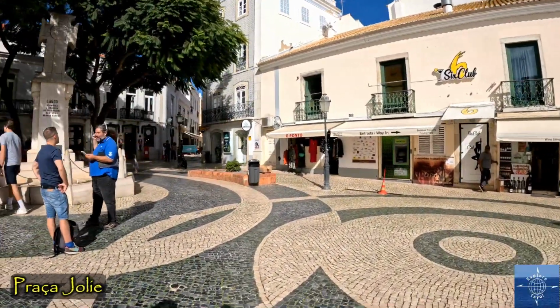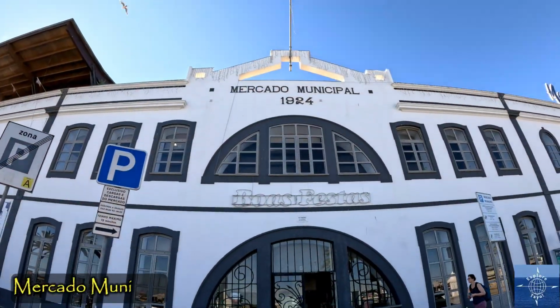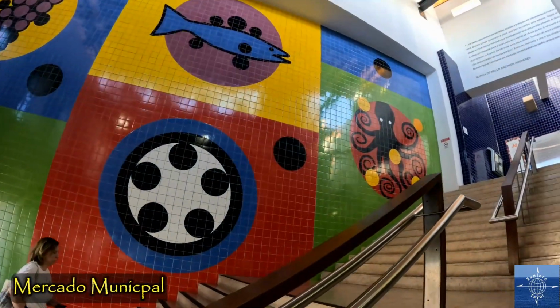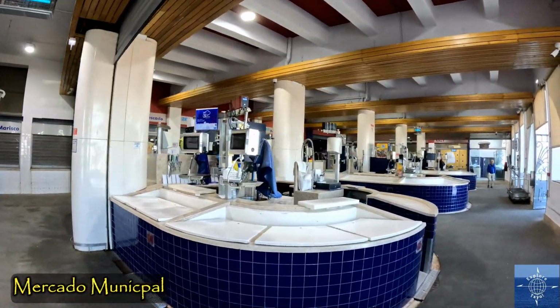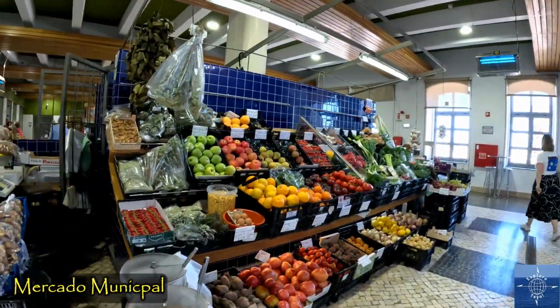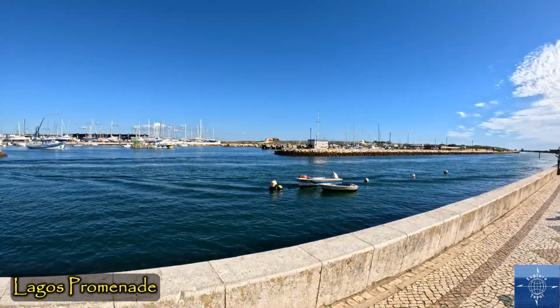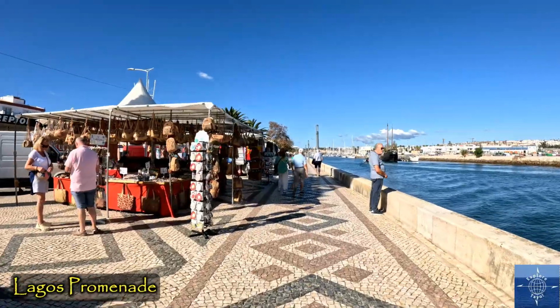Continuing down through a couple plazas, you get to the main municipal market on the east edge of Old Town. Celebrating its first century, it's older, larger, and more elaborate than our community market, and we arrived after most stalls were closed, but it didn't seem like it had much more to offer than our market. Across the street from the market, the Lagos Promenade is a wonderful place to walk and shop on sunny days.